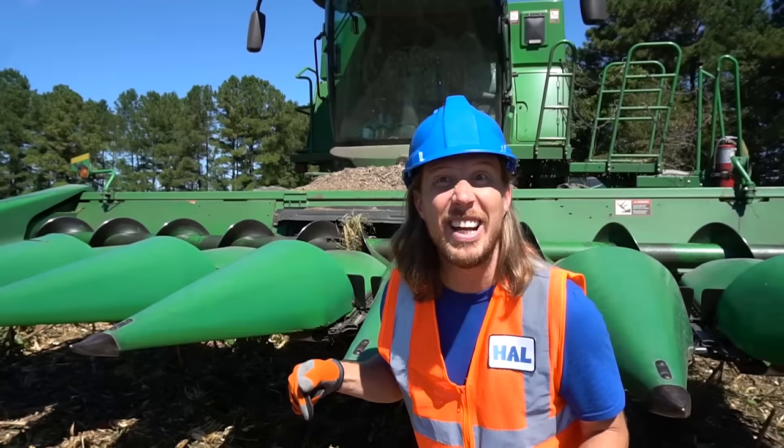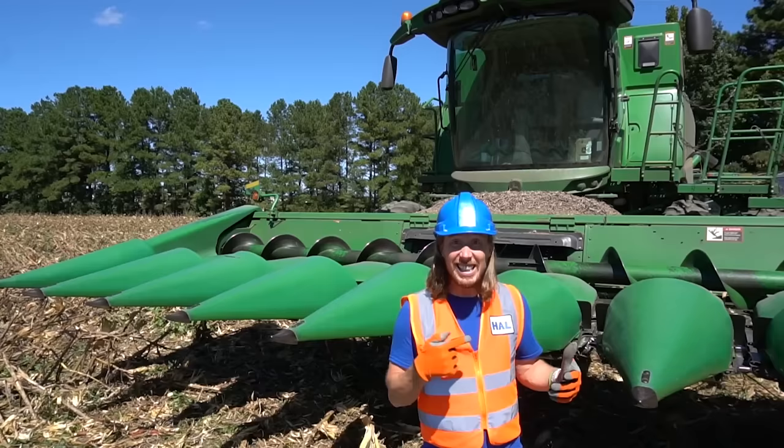We're here on the farm in Lake City, South Carolina. Check it out. We're cutting corn today with this awesome combine. Oh, we're gonna have such an awesome day. We're gonna find out how these things work. Oh, come on, let's go.